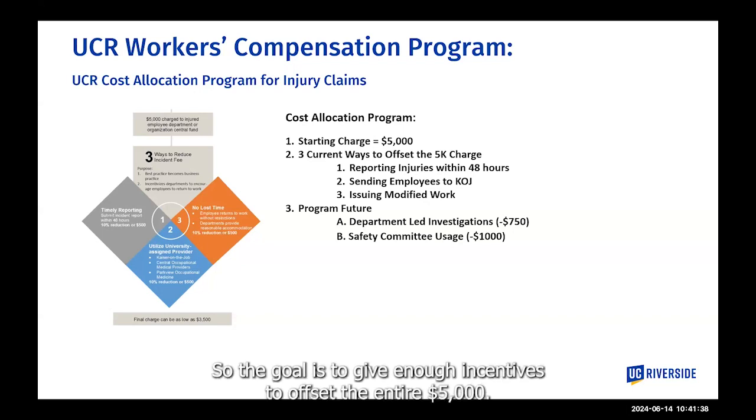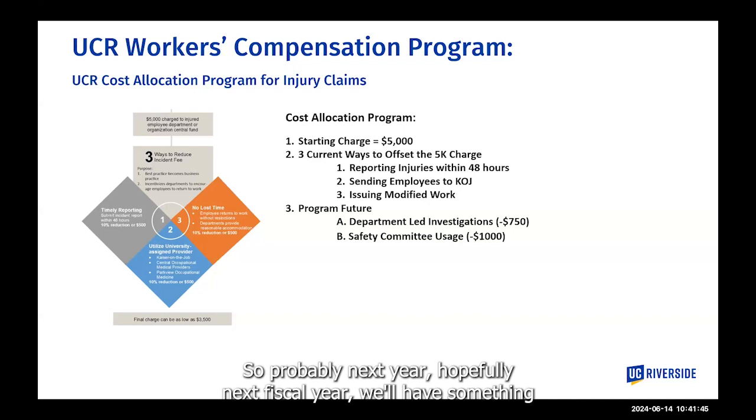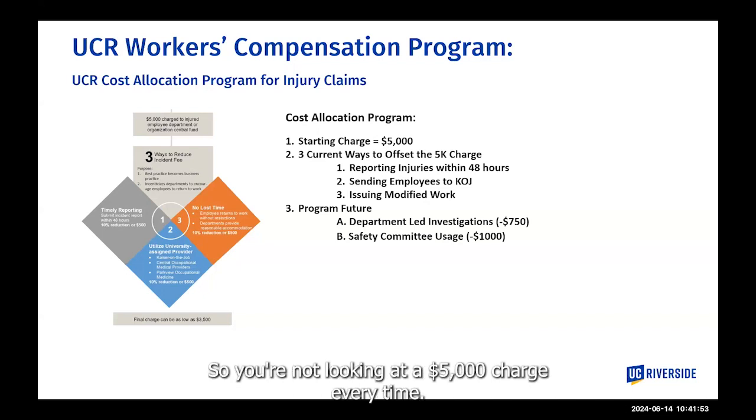So the goal is to give enough incentives to offset the entire 5,000. But we're working on it. So probably next year, hopefully next fiscal year, we'll have something in place where you can do extra for your department, so you're not looking at a $5,000 charge every time.